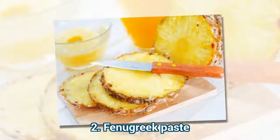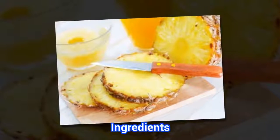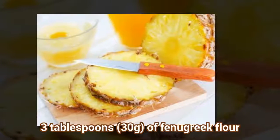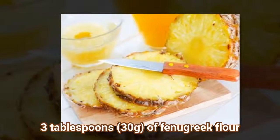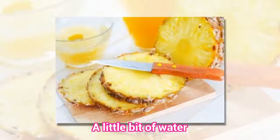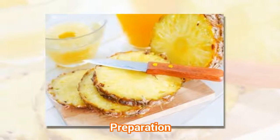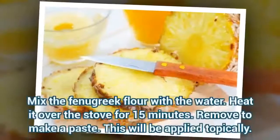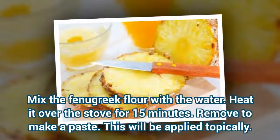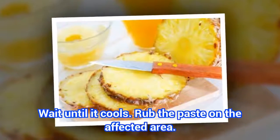2. Fenugreek paste. Ingredients. 3 tablespoons, 30 grams, of fenugreek flour. A little bit of water. Preparation. Mix the fenugreek flour with the water. Heat it over the stove for 15 minutes. Remove to make a paste. This will be applied topically. Wait until it cools. Rub the paste on the affected area.